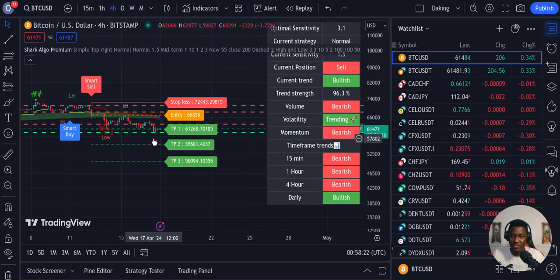So like I was saying, even though we've had 3 straight green candles in our 4-hour chart, we are not frightened because our trend is still bearish. As you can see here, the 4-hour chart is still bearish, the 1-hour chart is still bearish, the 15-minute chart is still bearish. But I'm not just reading what this magic indicator is giving me. It is exactly what the chart is telling me.